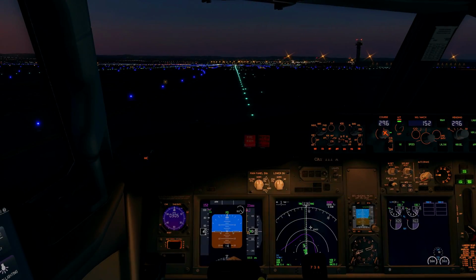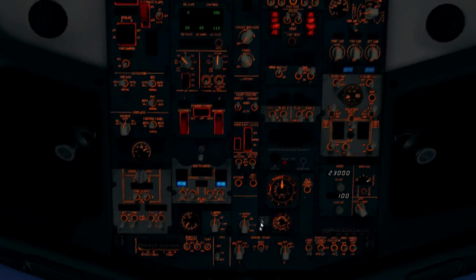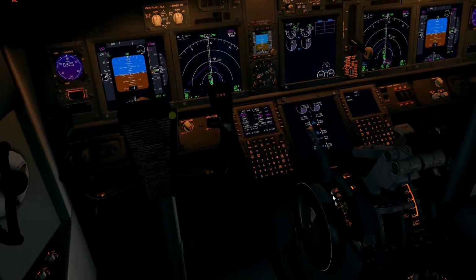Okay, so tug's now bringing us back. Engine number 2 start switch has gone back over now to operation off, which is complete, checked. Go ahead and set the parking brake. Okay, so set the parking brake.